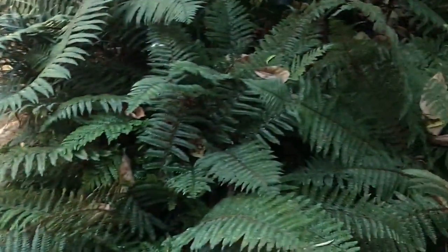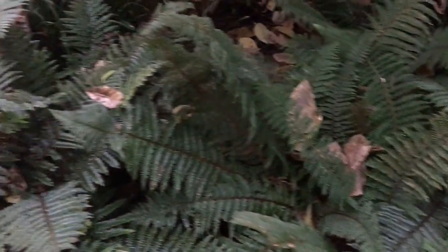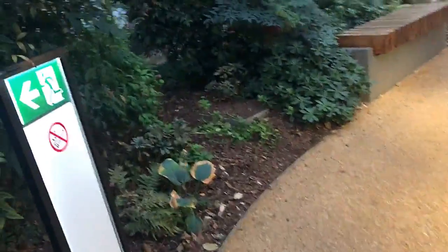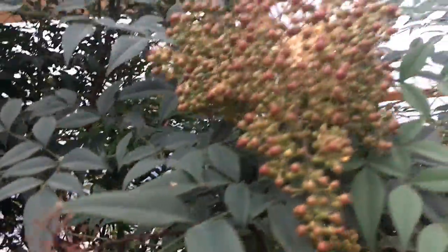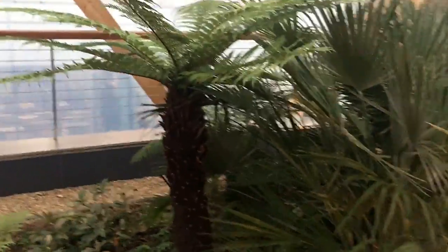These are ferns. I think they're wild ferns. We have this in the forest. Wild ferns. Yeah, that's the same tree. It's beautiful the way they've done the scene.